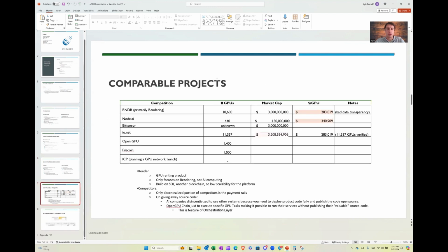So, some comparable projects. This is a really interesting chart. If you look at Render, they're obviously a little different in their market application. They primarily do video rendering. It's reported they have 10,000 GPUs and their market cap is about 3 billion. So you can kind of see the potential of the project, right? If they're able to increase the GPUs on the network, that comes out to about $283,000 per GPU, and the highest end GPUs I think are going for maybe 80,000. Correct me if I'm wrong, but that's a high multiple on a fixed asset. So take it as you will.